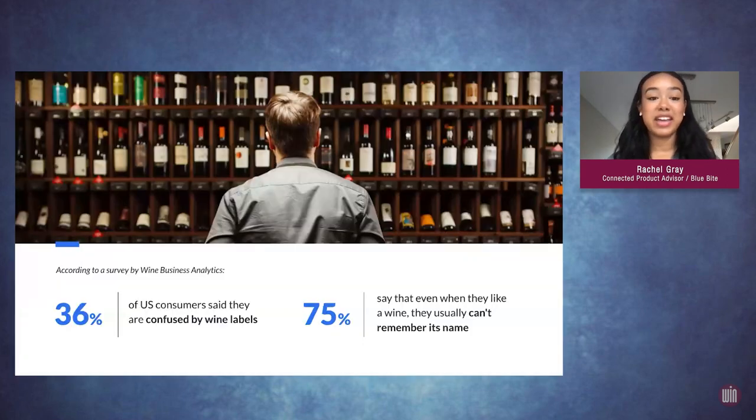Now, we've been working with the wine industry for quite a while, and we know that when it comes to marketing, you guys have some unique challenges. According to a wine market survey, 36% of US consumers said they were confused by wine labels. Another 75% said that even when they actually like a wine, they can't even remember its name.